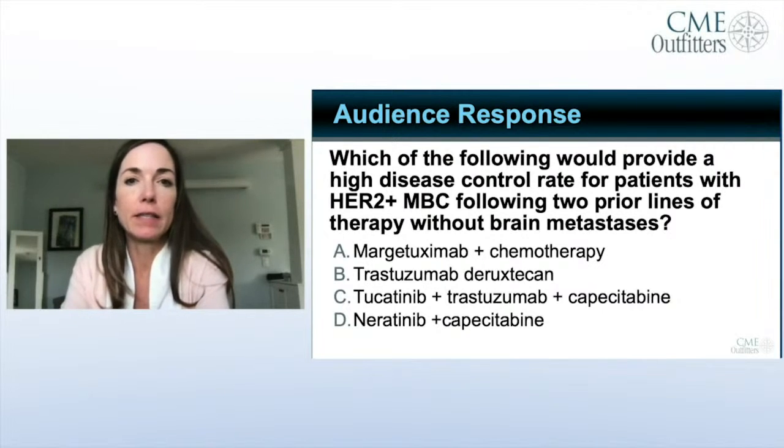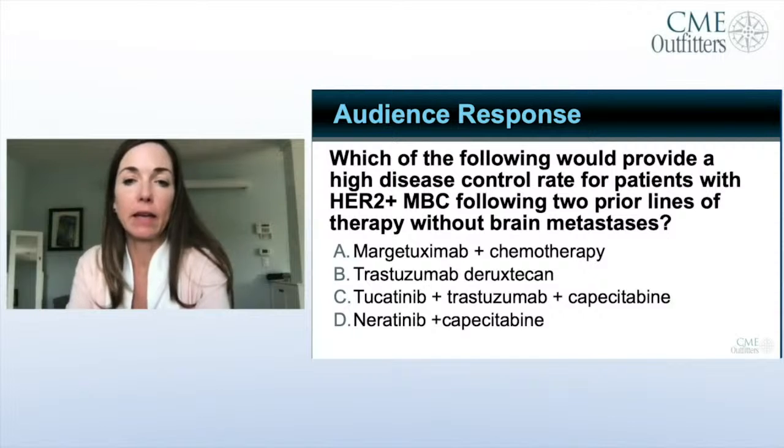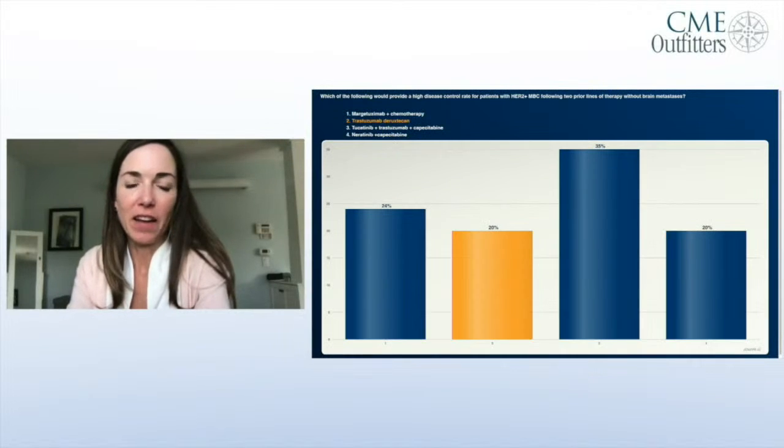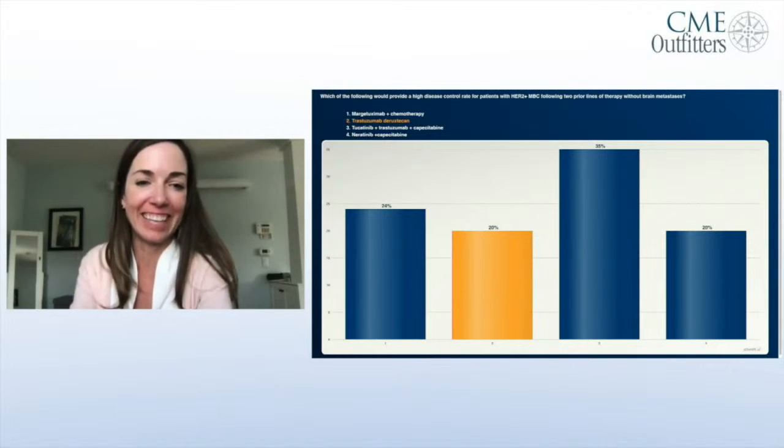The question is, which of the following would provide a high disease control rate for patients with HER2 positive metastatic breast cancer following 2 lines of therapy without brain metastases? Your options are margetuximab plus chemo, trastuzumab deruxtecan, tucatinib, trastuzumab, capecitabine, or neratinib, capecitabine. Go ahead and vote now, please. All right, a very nice smattering. Shanu, you've got a lot of work to do here.